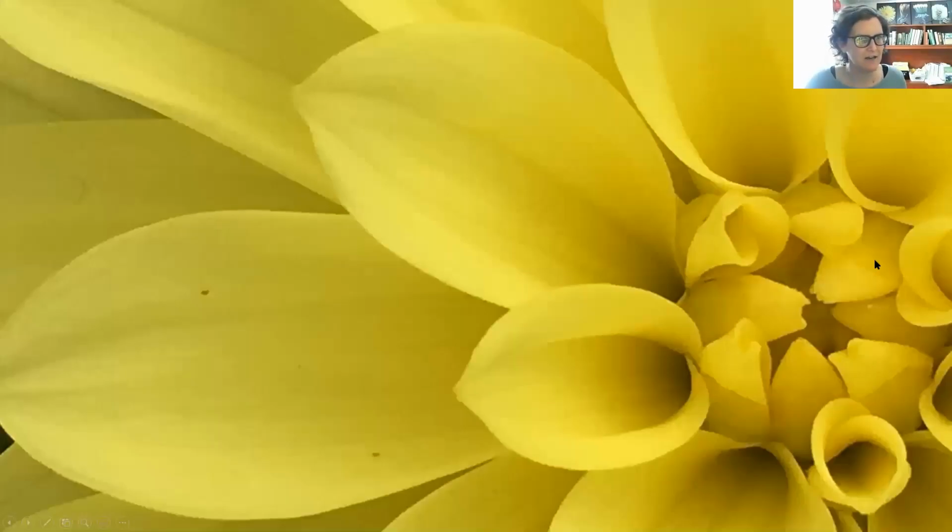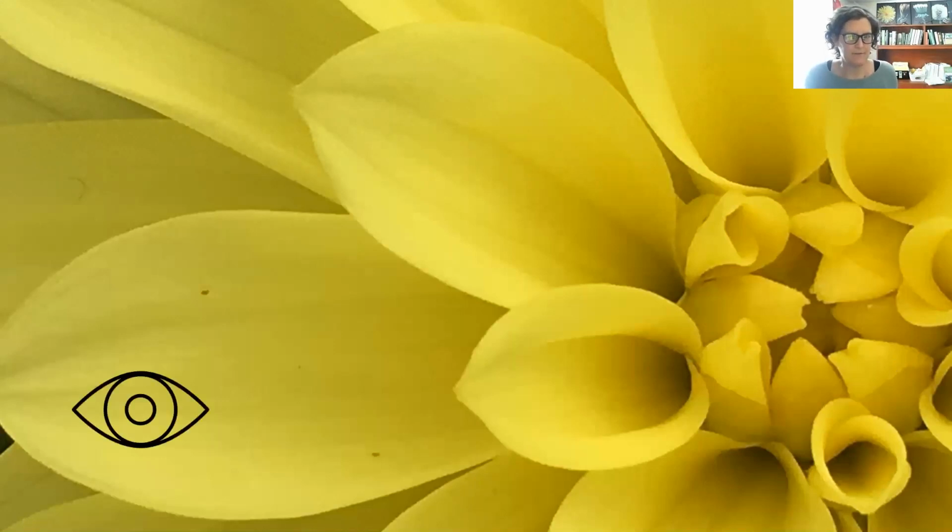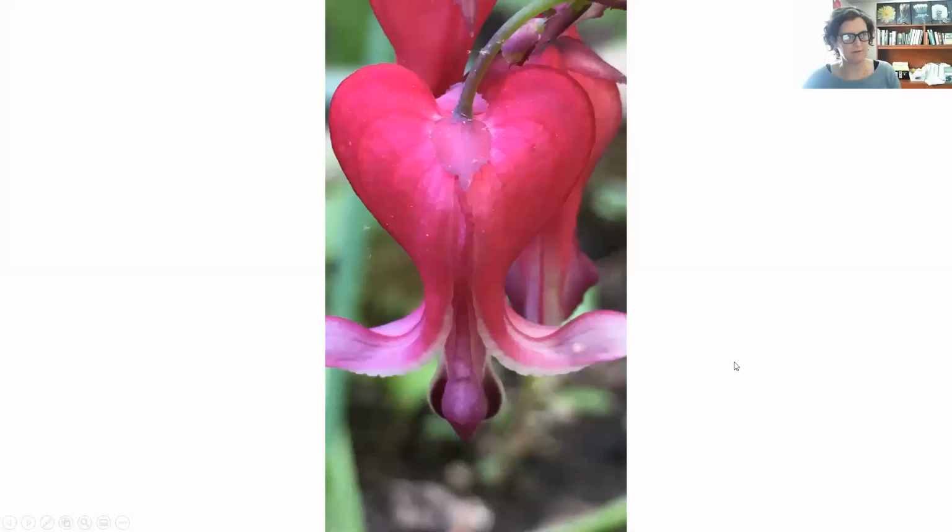This is a dahlia close up. That's another one. It sure is pretty to look at, right? But they don't really have fragrance. There's not a great texture to them to touch. It's just they're pretty and you want them, but I always say, what else do you do?